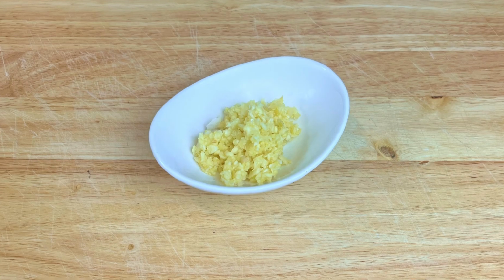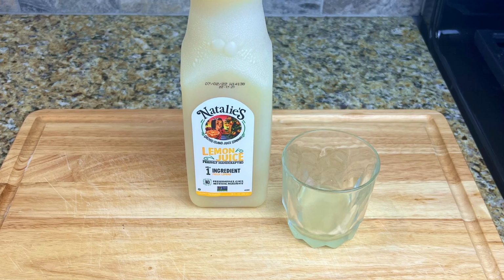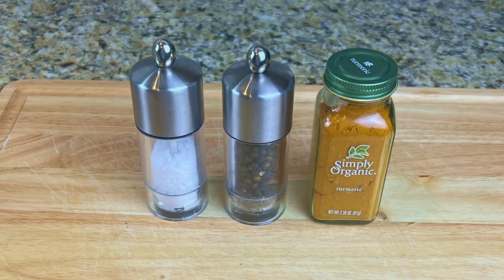And for the sauce, you'll need a 1/2 stick of butter, 2 tablespoons of minced onion, 2 cloves of minced garlic, a 1/4 cup of sour cream, 2 tablespoons of Natalie's lemon juice, and a 1/4 teaspoon each of salt, pepper, and turmeric.